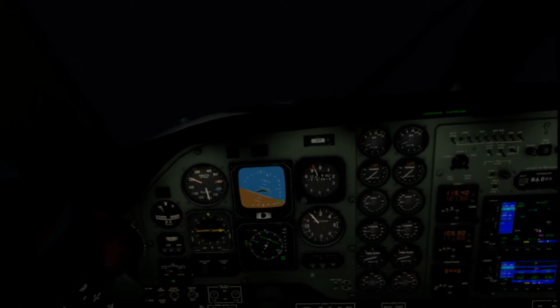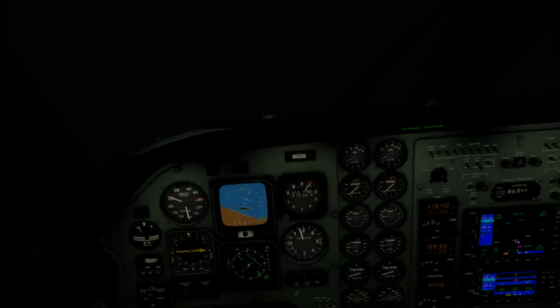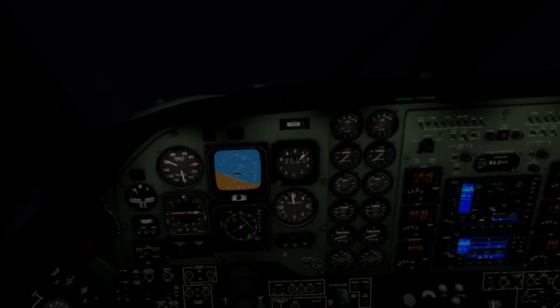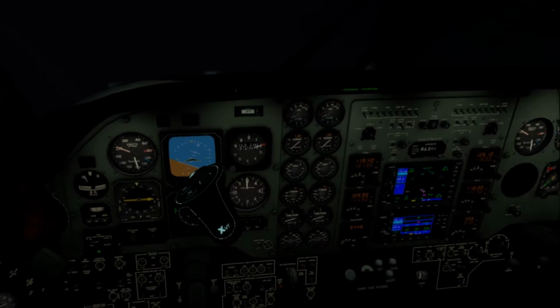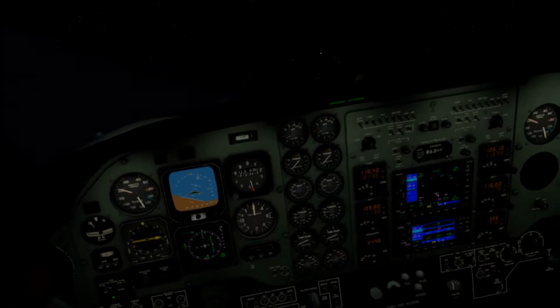Oh, and then we're out on top of the clouds here. Still in a climbing left turn, and it is very disorienting because when you can't see anything in the clouds, you just gotta watch what's going on right up here. Here comes the tops. And it's a bright, starry night.